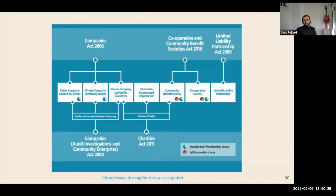So moving from left to right there, we can look at societies next. And they are corporate bodies in exactly the same way as companies are, which a lot of people don't quite understand in the wider world. And they're registered under the Cooperative and Community Benefits Societies Act 2014. And they are administered by the Financial Conduct Authority, whereas companies go to Companies House.